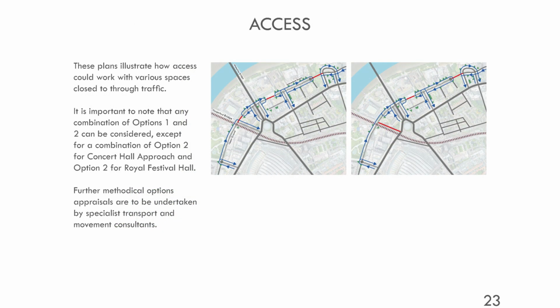The closure of some of the spaces to through traffic would address the issue of rat running, and without such measures there is a risk of increased traffic and air pollution along the spine route in the future. The various options can work in combination, although it is important to note that either Concert Hall Approach or the Royal Festival Hall at Belvedere Road must be kept open to through traffic.